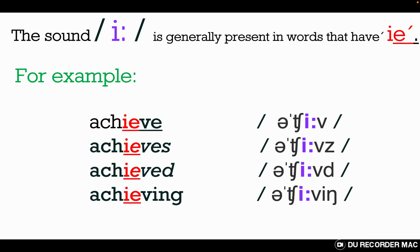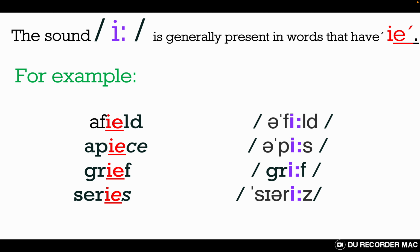Let's go to the next slide. The first word, a field. Let's repeat after me. A piece. Grief. Series, series. Let's repeat after me. A field, a piece. Grief, series. Let's go to the next slide.